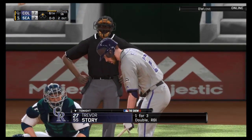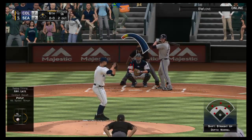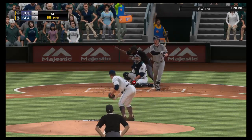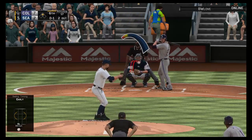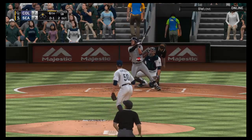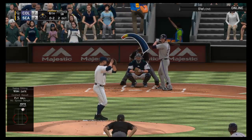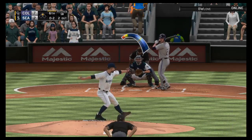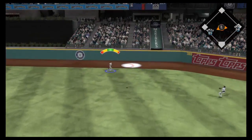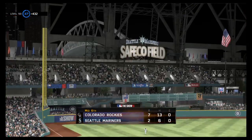Now batting, number 27. Here's the first pitch to him. Swing and a miss on the slider. 0-1. And he falls behind 0-2. Now the 0-2 pitch. Belted high and deep into right center. Martin going back to the track. He gets there to make the catch, and that ends the inning.